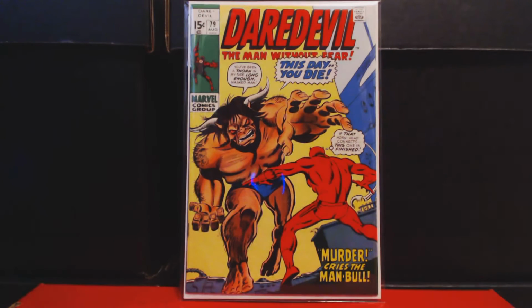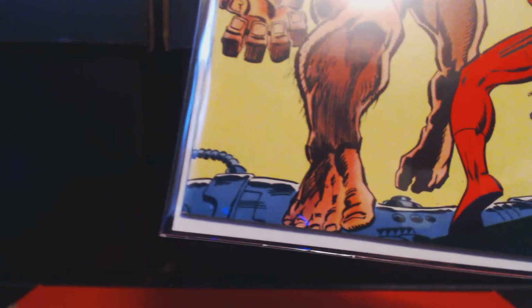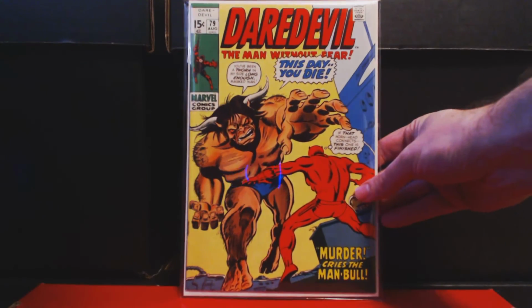Next one here is number 79. This is a Sal Buscema cover. Another one that I didn't have. And this one's really sharp as well. I mean, you can see the spine's really nice. Great corners. It's a really clean, crispy copy. Really nice centering overall, and really happy to add that one to my collection.